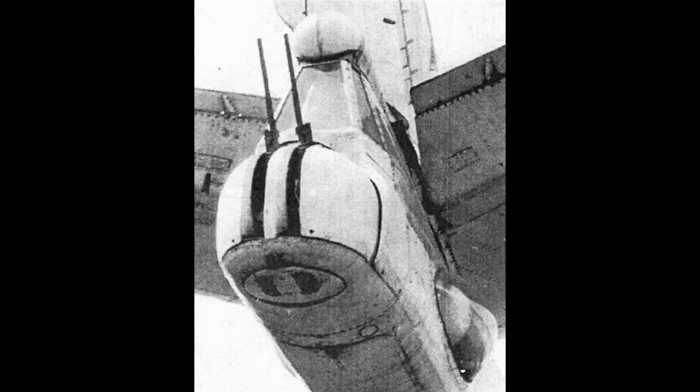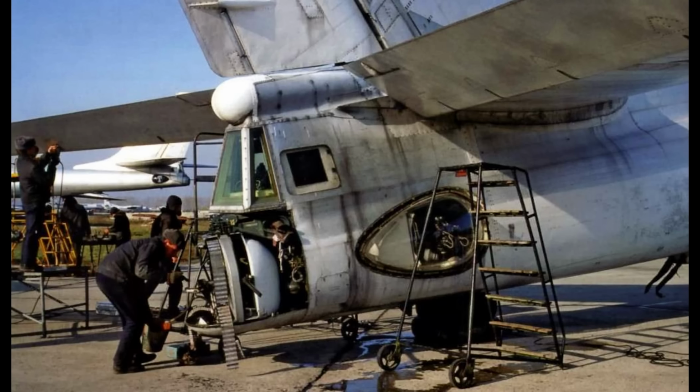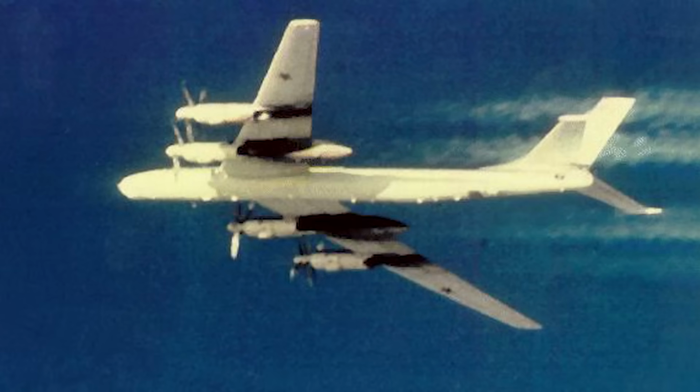The first pair of production Bears were released to the Air Force for service trials at the end of August 1955, allowing a trials program to begin in October 1955. This carried on until the end of May 1956. The trials showed that the new Bear could fly as far as 9,300 miles, which was less than the Air Force had wanted. It was, however, good enough, so series production was authorized. Other statistics for this early version, powered by the 12,000 horsepower engines, were a maximum speed of 548 miles an hour and a service ceiling of 37,000 feet.